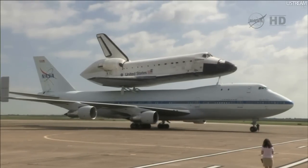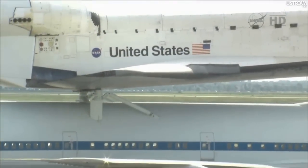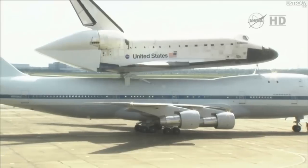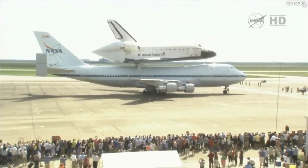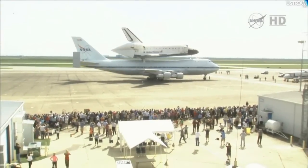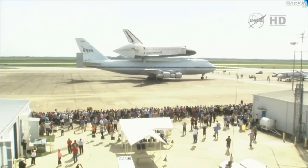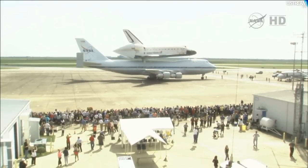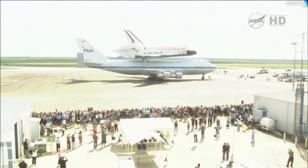We have wheels stop, a beautifully executed landing on the shuttle carrier aircraft with Endeavour strapped to its top. Here we are getting a live view from Ellington Field. Folks have gathered to welcome Endeavour, which has arrived here in the Houston area on its first leg of its road trip to California.